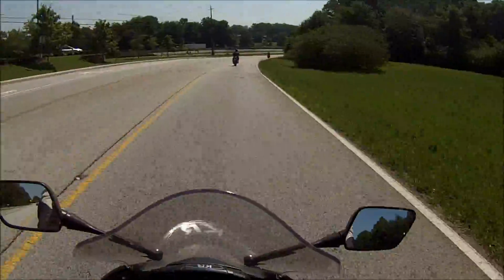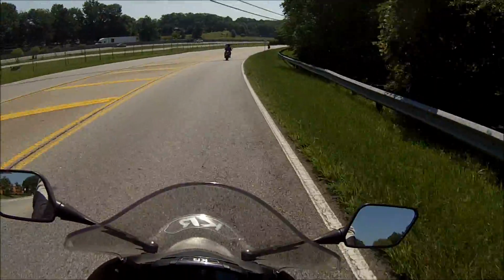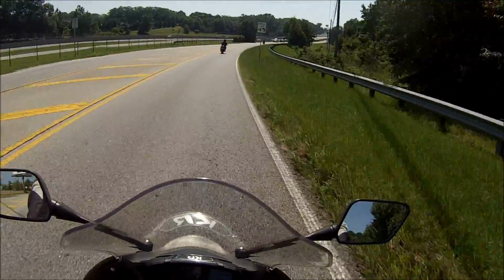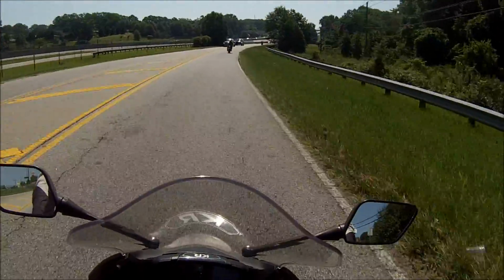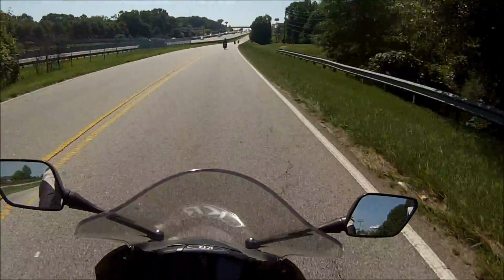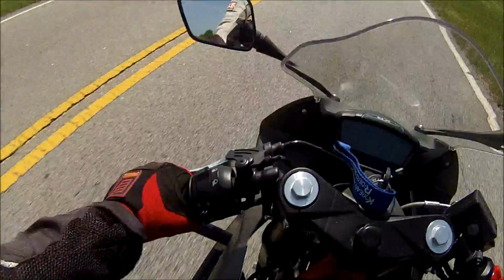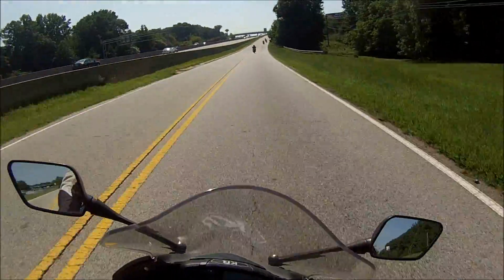Seat's very comfortable on this. I can tell you by looking at it, the seat looks like really high quality material. It's got some red stitching in it, some nice detail to it. This is definitely a shorter bike than the GTR. It's a little bit more cramped ergonomics, but yeah, it's really fun.